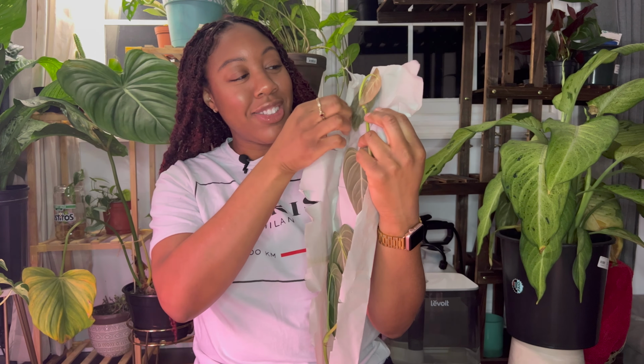Okay, I see a decent amount of roots here. Scraggly, but they're there. Okay, we're doing better. We're doing much better here. Two main roots with some offshoots.